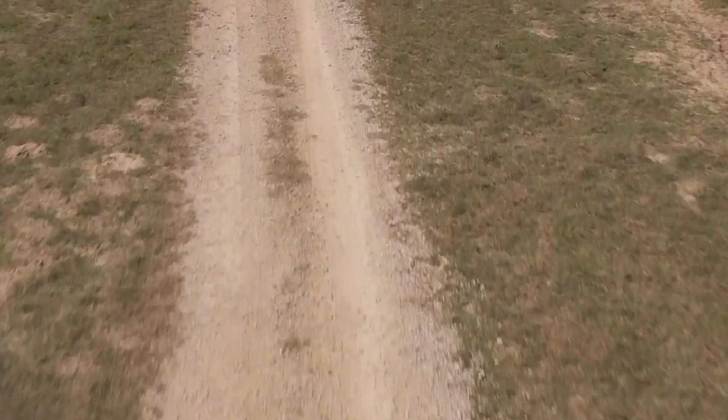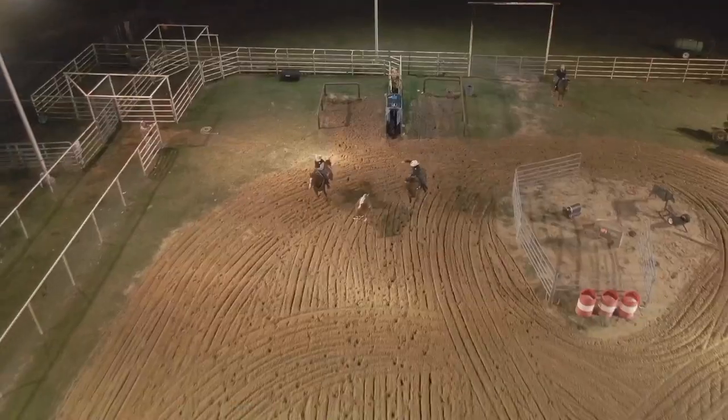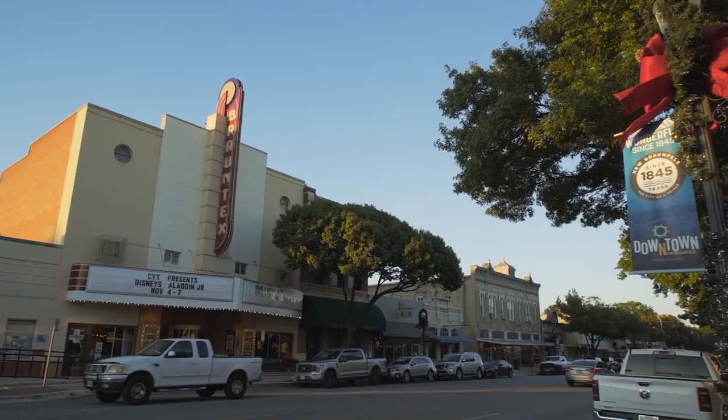In this series, we're going to show you everything Texas and its surrounding southern states has to offer, right here from our very own tailgate. We'll take you from life on the farm and the ranch to the big city lights. This is Tailgate Talk. Come along for the ride.